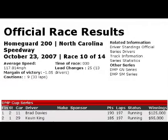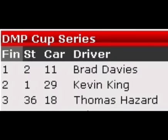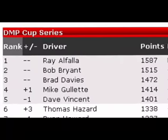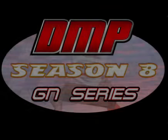Kevin King, who struggled early on in the season, has finished 2nd in the last 2 races behind Davies and is now 9th in points. Thomas Hazard rounded out the podium at The Rock, with Bob Bryant finishing 4th to keep himself planted firmly in 2nd behind Alfalla for the championship.